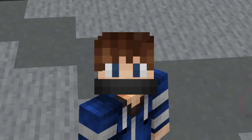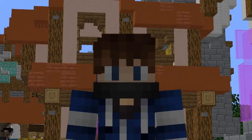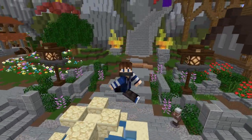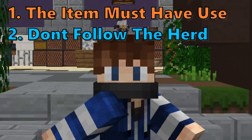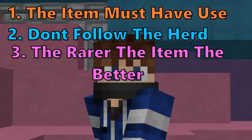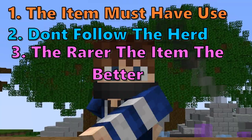So there's three key practices that we're going to be going over for all of investing, but particularly in the short term. This is how to find the best flips. Number one, the item must be useful. Number two, whenever you're investing, you should not follow the herd. Following the herd is a bad idea. And number three, the less of it there is, the better.